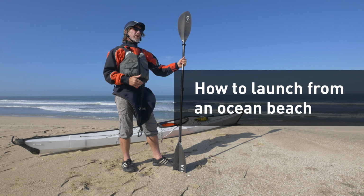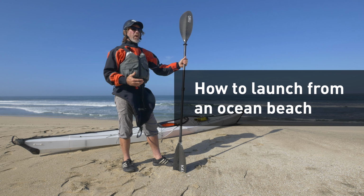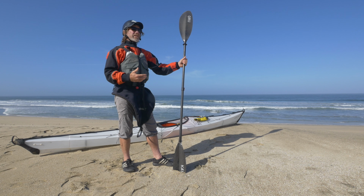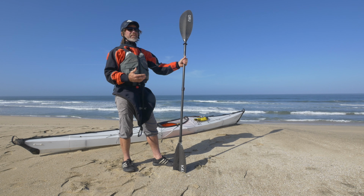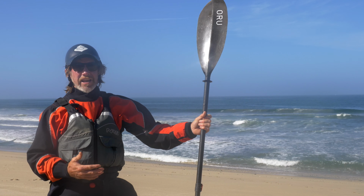We're here at a typical beach break today. We're going to be launching from the steepest part of the beach. As you can see behind me, it's a pretty good day. I wouldn't say it's a beginner day, probably not even an intermediate day, probably advanced intermediate. You got to know what skills you have, and you got to have those skills for a day like today.